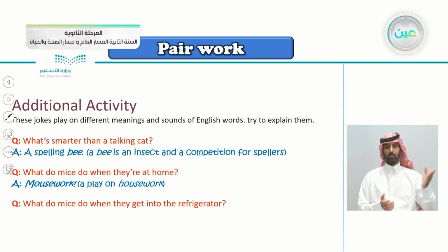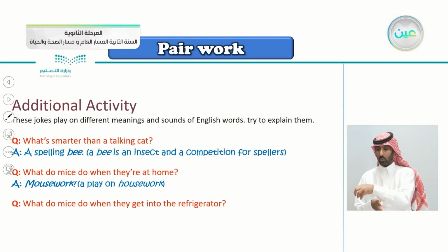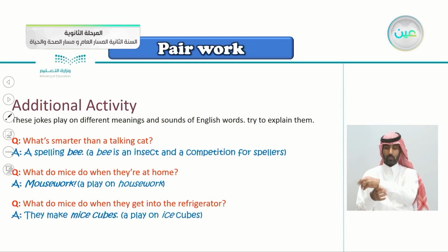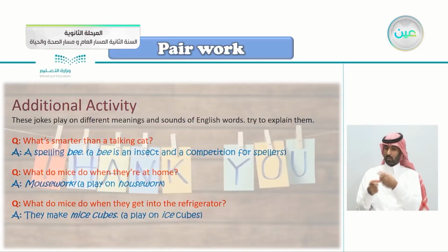The last question here, what do mice do when they get into the refrigerator? So let's see the answer here. They make mice cubes. That's obviously a play on ice cubes. When they get into the refrigerator, they make mice cubes instead of ice cubes.